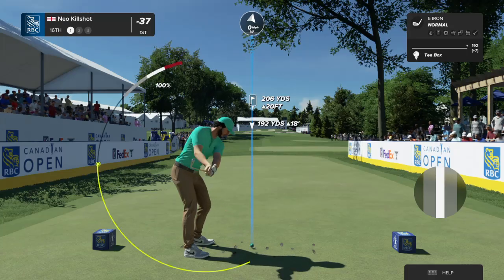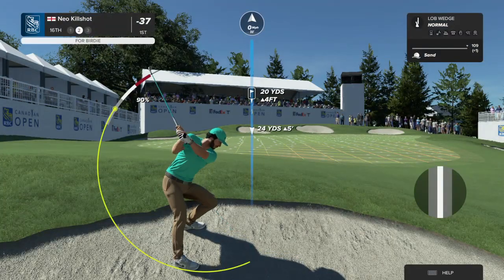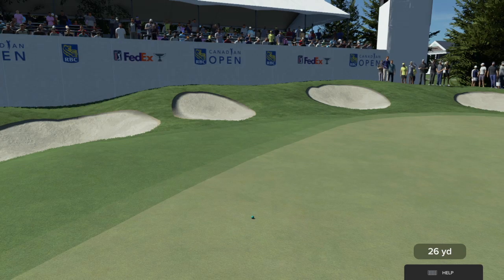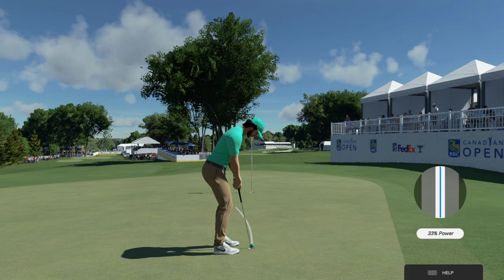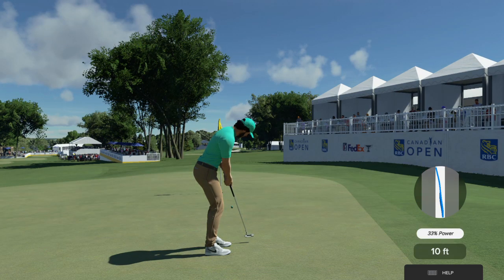This is the most difficult par three on the golf course by a long shot. Stanley Thompson added some bunkers to the rear of this green just to make the golfers accountable for their distance control. That's just mean. An opportunity to make a par here. Ouch, that hurts.